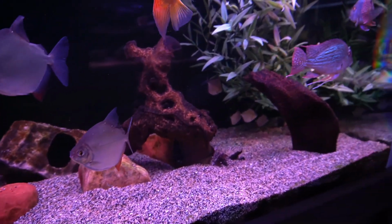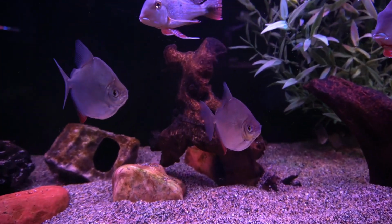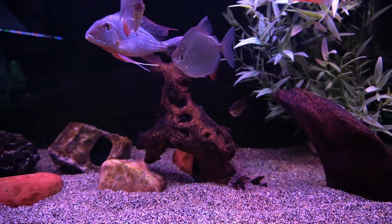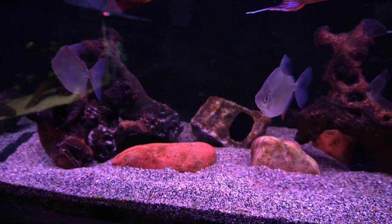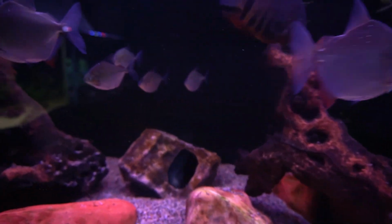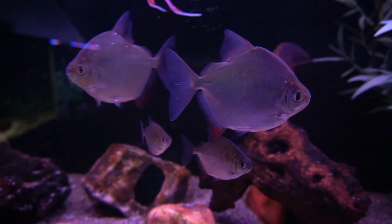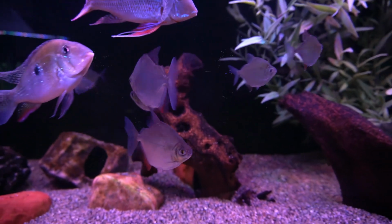This is the 90-gallon, and I've added the additional silver dollars. These are the big ones that were here already, and it was real funny because when the new ones were brought in, they huddled in between the 2 big ones, and the 2 big ones went into almost like a protective mode where they were just making sure everybody would stay away from them. I'm sorry, I said 3 when I added 4. There are 4 small silver dollars now, smaller silver dollars. You can see them all right there. You see the older ones are much larger. I'm sure they'll catch up pretty quick. So now there's 6 silver dollars in this tank.